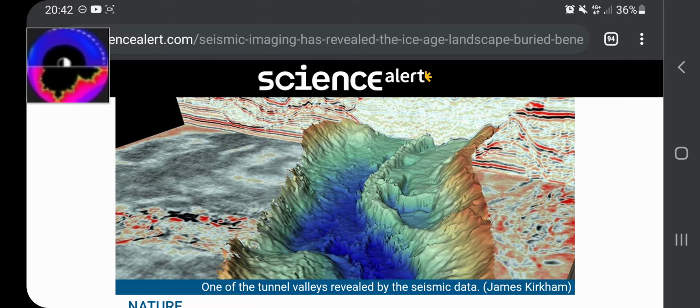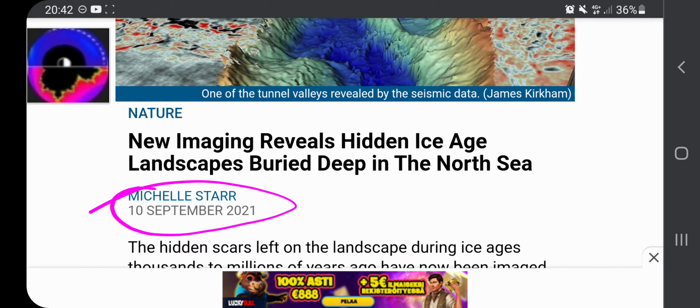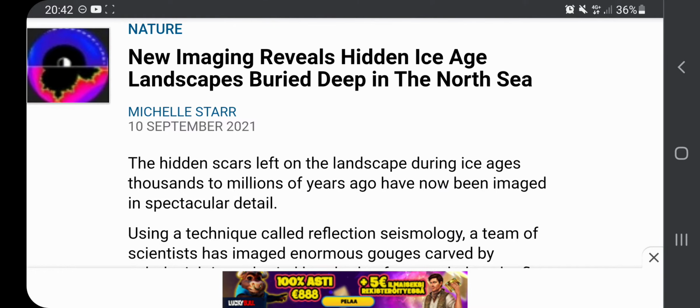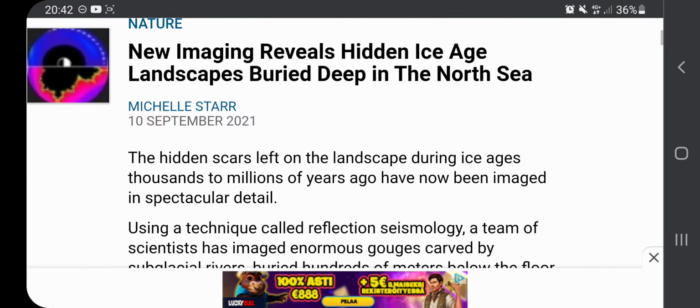Science Alert. One of the tunnel valleys revealed by the seismic data, James Kirkham. Then I noticed that it's actually quite new. And I tried to find some maps of the North Sea or Baltic Sea or whatever, those seas close to Europe, but you don't find them. They're just not available. If you go to Google Earth, you won't see anything of the seafloor. But anyway, new imaging reveals hidden ice age landscapes buried deep in the North Sea.